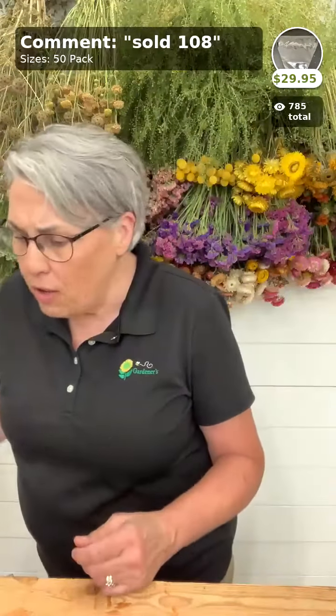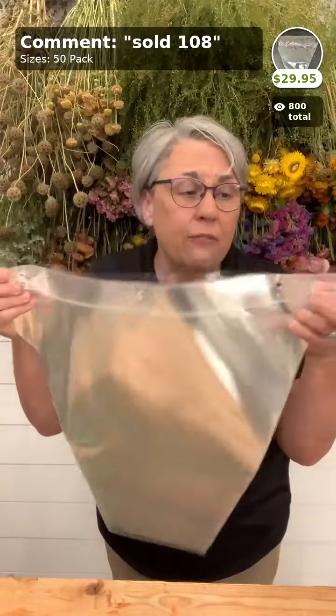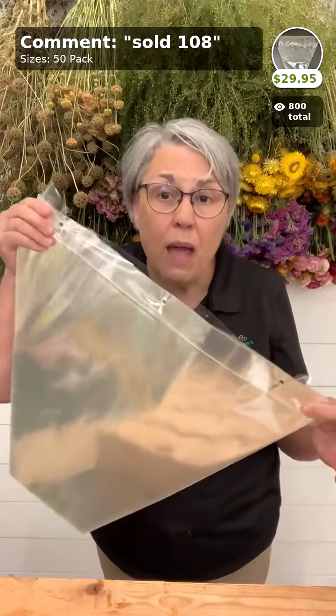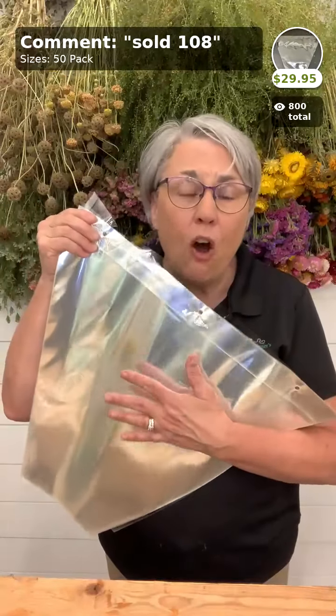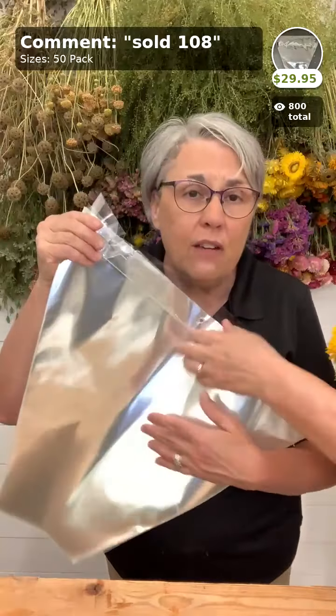Now, the clear bouquet sleeves are 20 inches across. They come all connected together, so it's easy for you to hang them up if you want to and drop your bouquets in. That's how we used them. This comes in a 50-pack for $29.95. And, you know, we would put our farm sticker on there, or you can even decorate them.